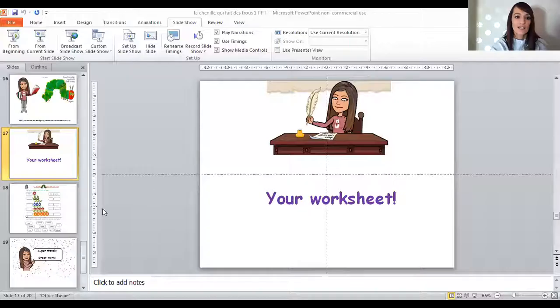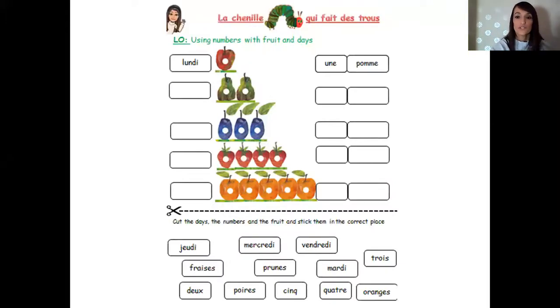Okay, I'm going to go back to my PowerPoint to be able to show you what you're doing for your worksheet today. Today for your worksheet, I would like you to cut the days and the numbers and the fruit that I've put at the bottom here and stick them in the correct place. So I've done the first one for you. So the first day, it's about the story. So lundi, on Monday, she eats 1 apple, une pomme. So I've put lundi next to the apple and une pomme. So I would like you to do the same here. Put the days here, the numbers and the fruit. And they're all here, you just have to cut them and stick them.